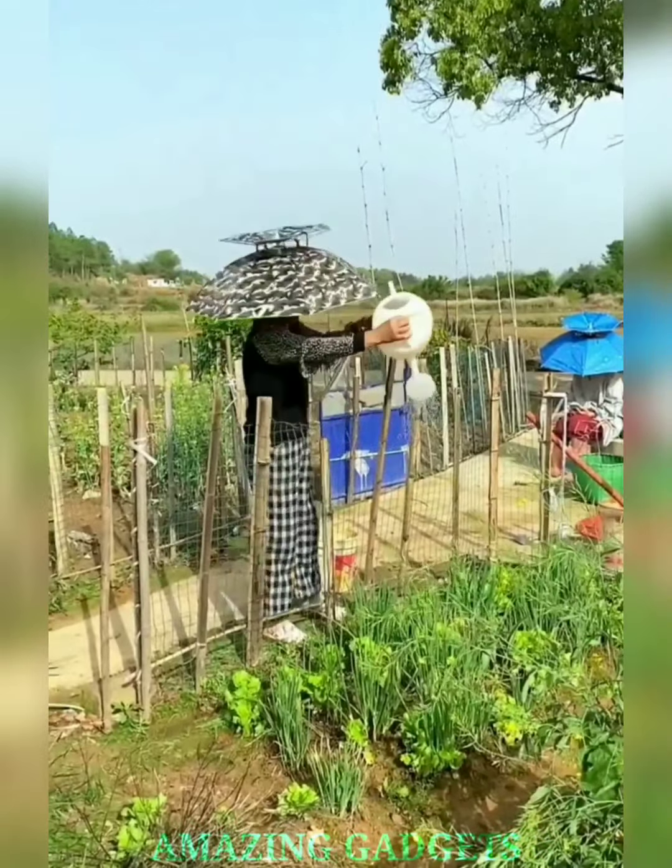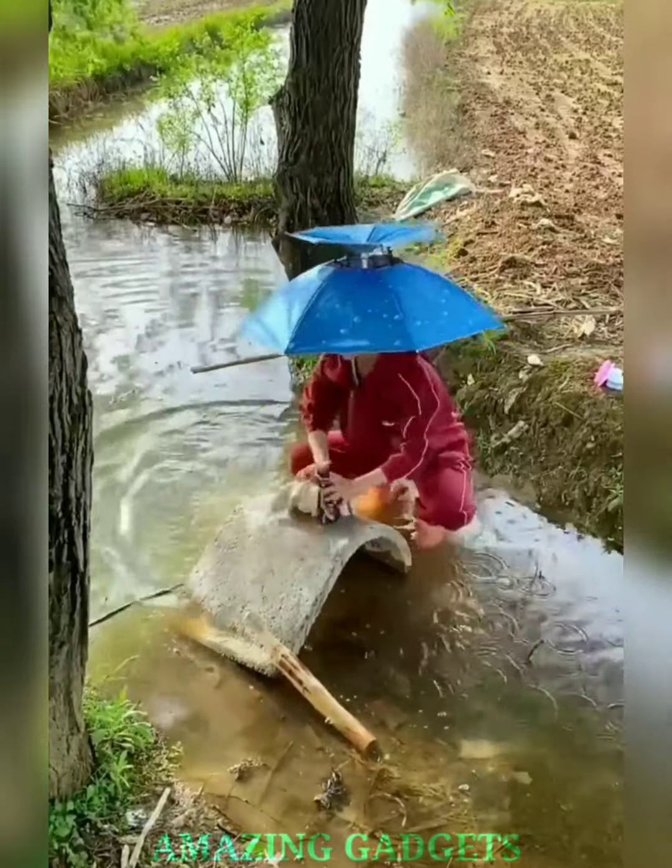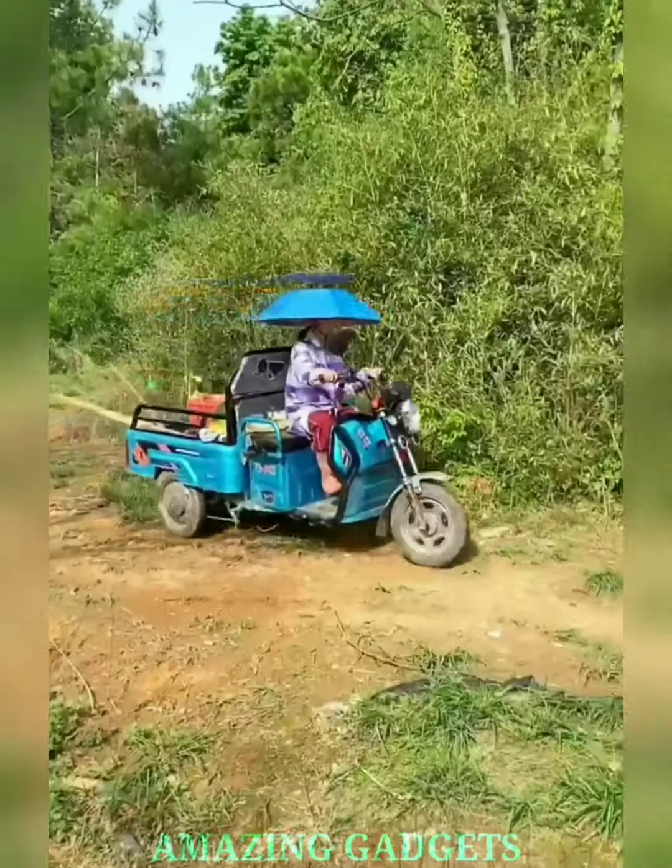Tailor it to your style. The adjustable headband ensures a snug fit for everyone. Choose from a range of vibrant colors and patterns to match your mood and outfit, a fashion statement in the rain or shine.